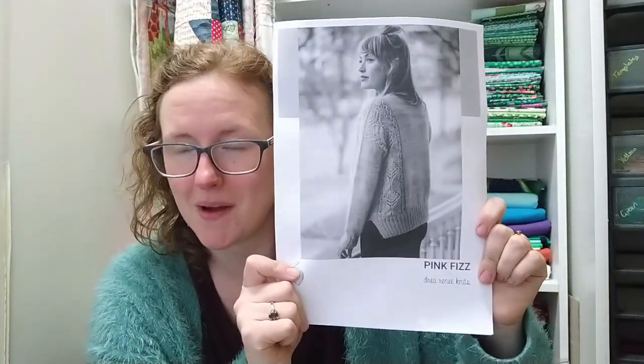That one was planned as a travel knit. I still didn't finish it. The next project I'm going to show you, which was planned as a travel knit, I did take to the conference, but I didn't take on holiday. And I will show you. This is the Pink Fizz sweater, Pink Fizz by Andrea Mowry of Ravelry Knits.